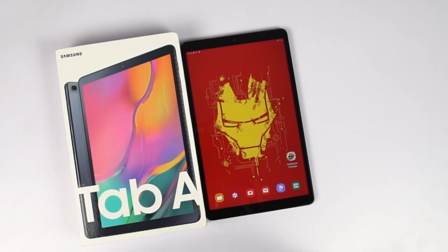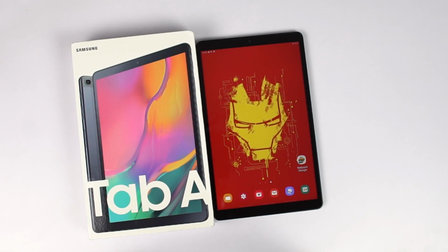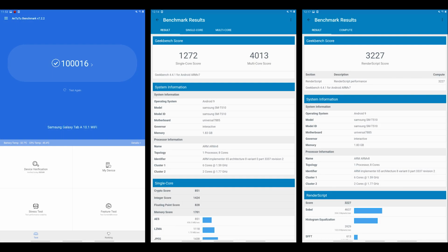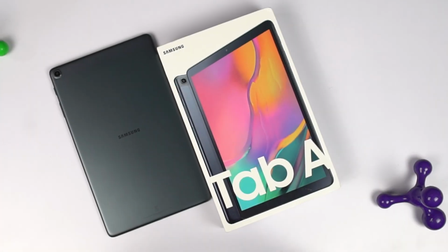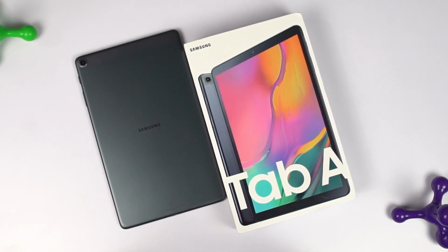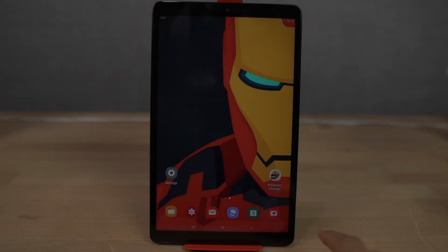Next best thing would be performance. This tablet sports an Exynos 7904 processor with Mali G71 MP2 GPU. These are the Antutu and Geekbench scores. When it comes to performance, it isn't all that powerful, but for a tablet for regular usage, it is pretty sufficient.